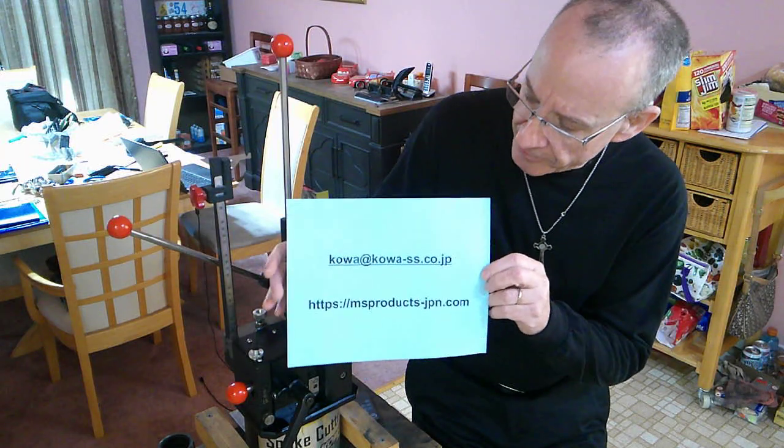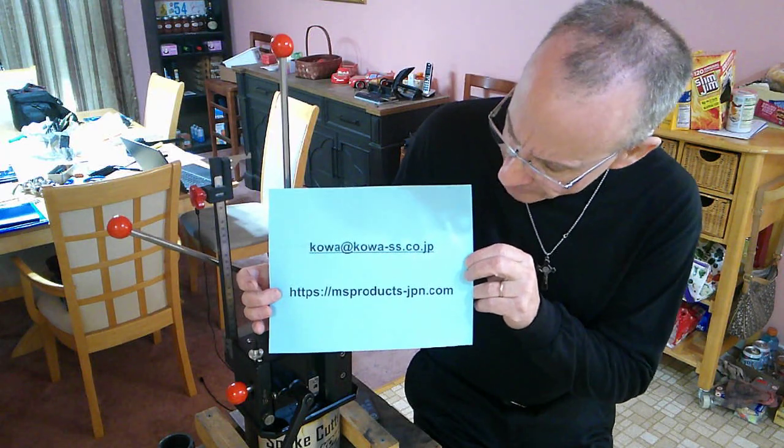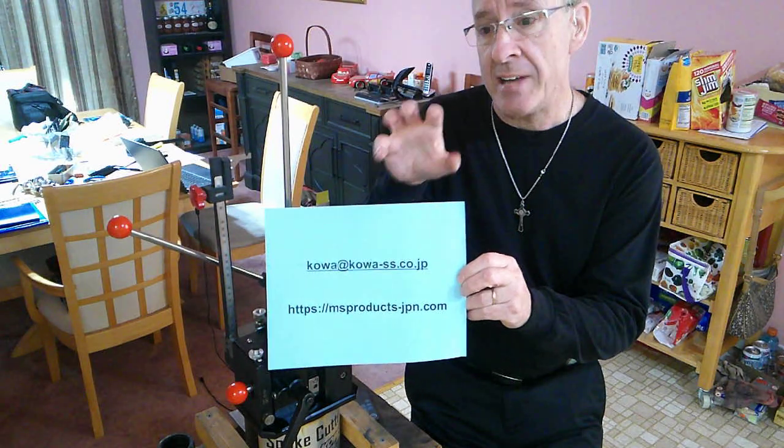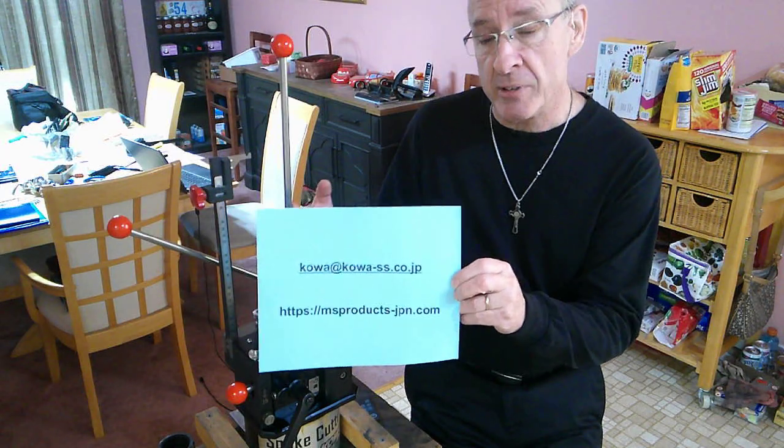An alternative way is to go to this website, https://msproducts-jpn.com. It's a website. And at this website, if you go to list of parts, you'll get a bunch of categorical pictures, and the cutter is actually in its own category with its own picture. You click on that and you'll get to see a photo of the latest version of the Kowa Spoke Cutter with its upgrades, improvements, and its gauge options. It has multiple gauge options, more than the original.